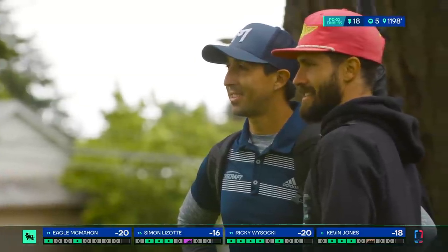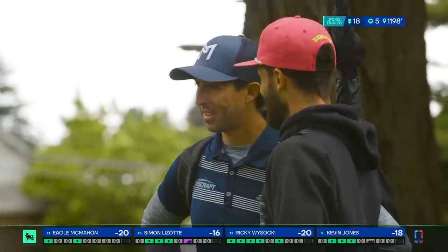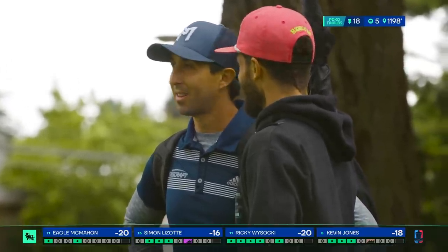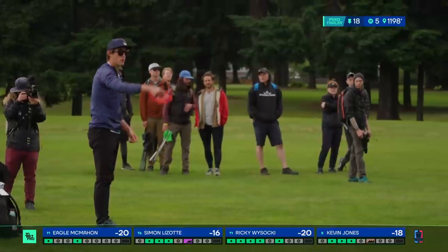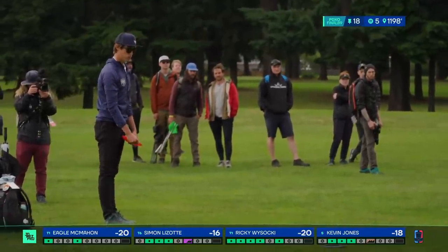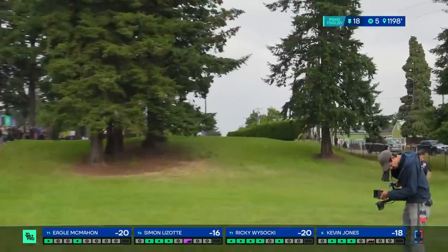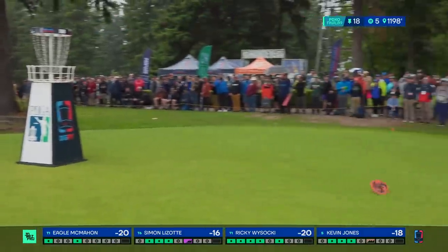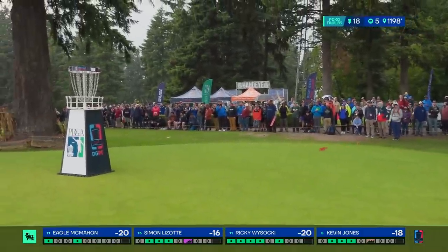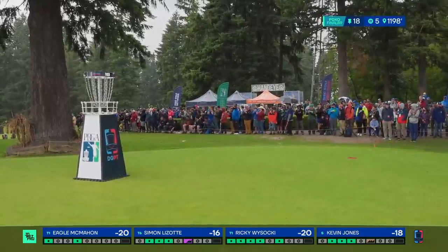All right, so match play. Paul and Nico obviously looking on anxiously. If Eagle can put one close, it'll put all the pressure on Ricky. Is that too wide? No, it's not. Oh, my gosh. Oh, that's so good. That is so good. Wow, 20 feet.